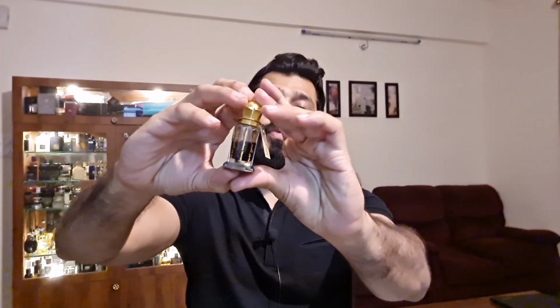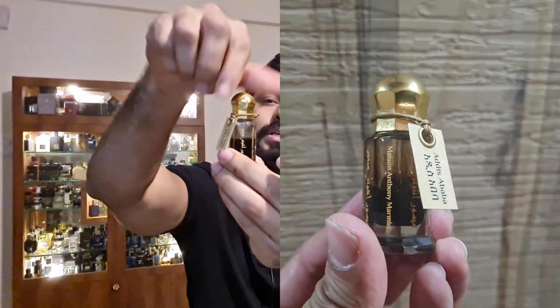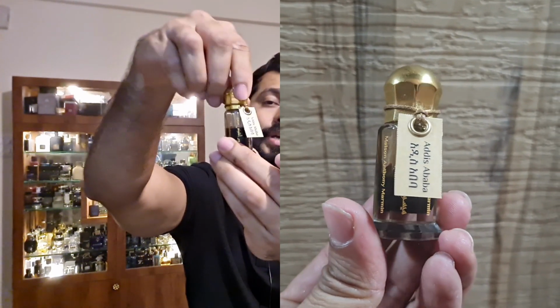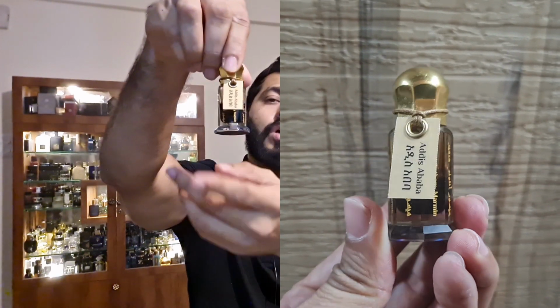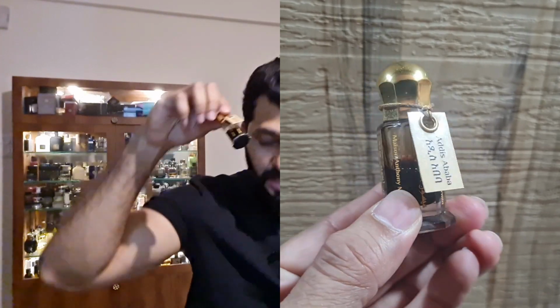I really love their 6 ml bottle, which looks very classy, especially this particular part, which is very unique. This particular part is very unique, and this base is also very stylish. I really love their 6 ml and 12 ml sizes. So stay tuned to watch in detail.